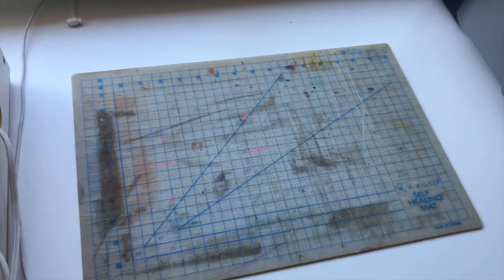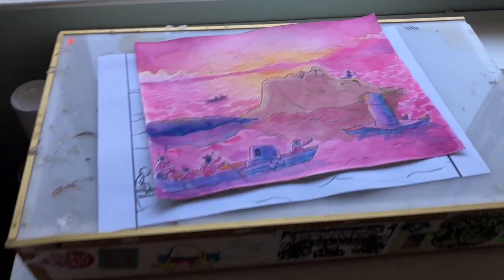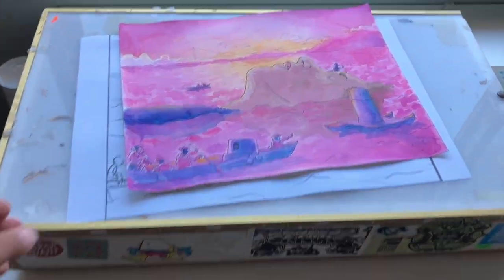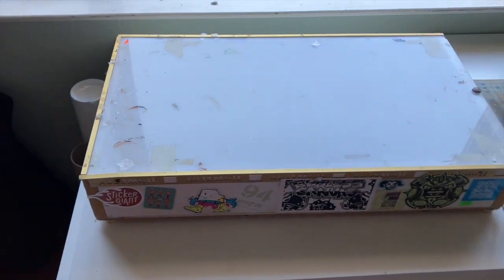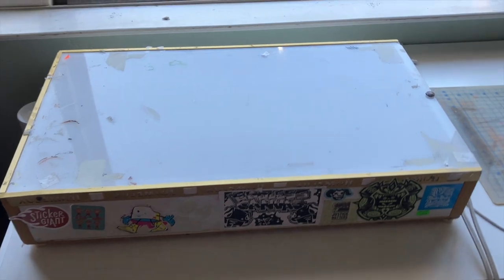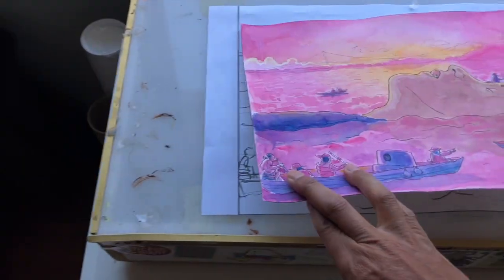I have a cutting board here, so when I'm shipping out merch or if I'm cutting something, I have my cutting board. This is a light box that my stepdad actually made and I've kept for almost a decade now. It has really old stickers on it, but I still draw analog and digitally, and I'll put my sketch on there like this one right here and actually draw it and paint it on there.